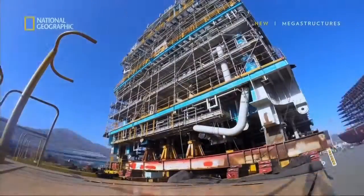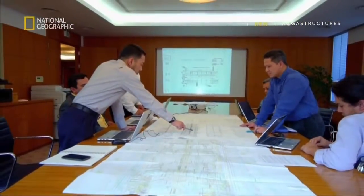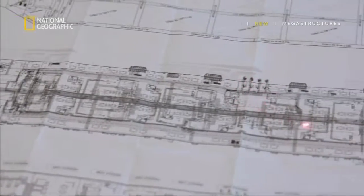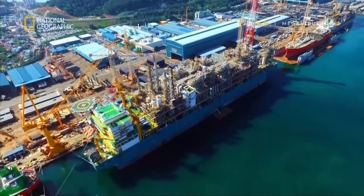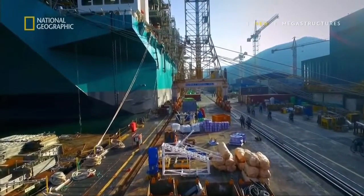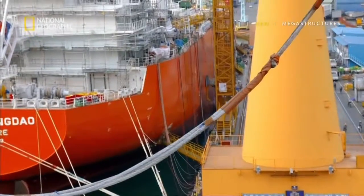With one more item off the list, the journey to build this mega floater is about to end. After a decade's worth of dedication and hard work, it's time to take the world's first floating gas platform out to sea. The vessel is preparing to set sail from Malaysia.